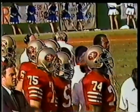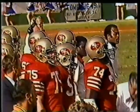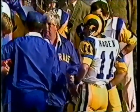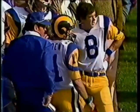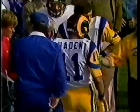This is a drive that started on the 4-yard line, so the Rams have really had a lot of ball control. They've kept the 49ers off the field, the offense, and they said that was a goal going into this game. They didn't want that 49er offense to have the ball as much, and it's been all Rams since that 14-0 49er lead. On the other hand, San Francisco has really been effective this year in ball control. In fact, they lead the NFC in ball control. But today, Los Angeles now is kind of taking that over.